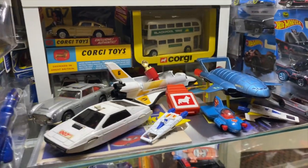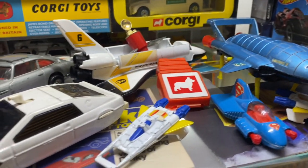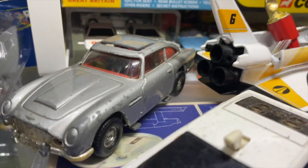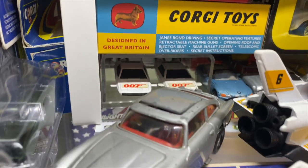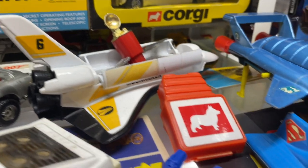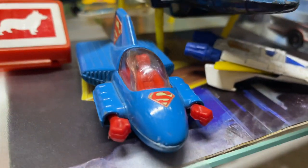Next shelf up, we've got a Corgi shelf. Got to have a bit of Corgi, haven't you? Thunderbirds, obviously that's Dinky. But the rest of these are Corgi. Got the Lotus, the DB5, not in best condition, but I'm not. Unless I upgrade it, I do have that one, which is a reissue of the original. But that is what I had as a kid. We've got a Moonraker shuttle. We've got a clicker. We've got some Buck Rogers Starfighters with a Superman mobile.